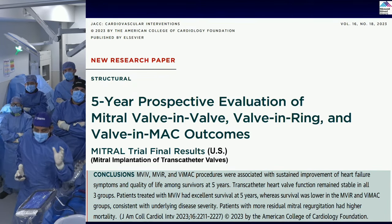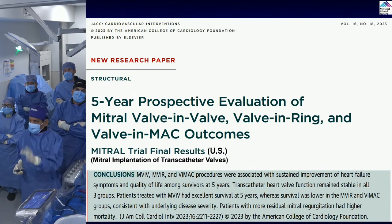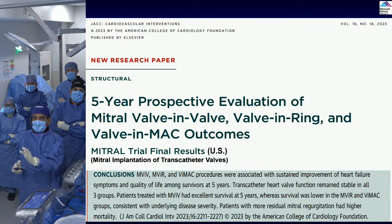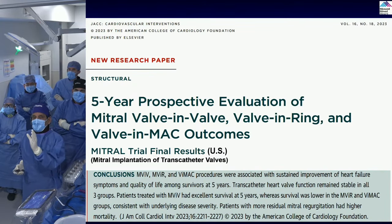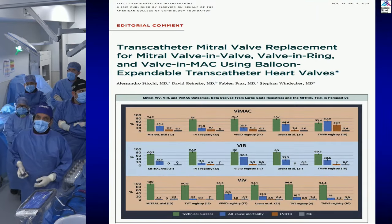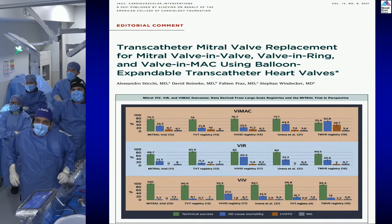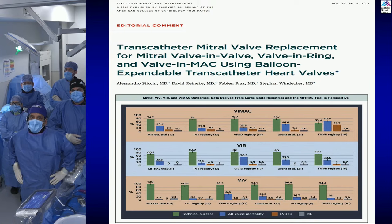Clearly, every study of TMVR, of the TR, has shown that residual mitral regurgitation post-procedure determines the outcome. But in this group of patients, valve-in-valve has the best outcome versus valve-in-MAC. Now, this is not the only story. There are many other studies, the MITRAL trial, then the TVT registry, VIVID registry, and TMVR registry, all showing MAC on the top, valve-in-ring in the middle, and valve-in-valve at the bottom.